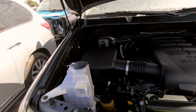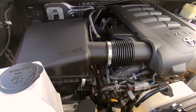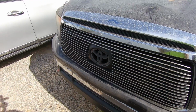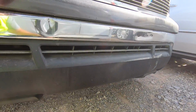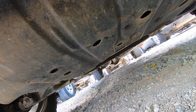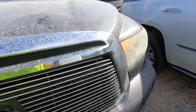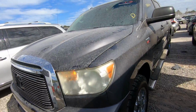But does it have a transmission dipstick? I see the oil dipstick, and it wasn't plugged in all the way. But I am not locating a transmission dipstick. It doesn't tick, it doesn't knock. It goes right into gear. Now, how many oil leaks do you think this thing's got? Let's take a peek. None. Nothing leaking under here at all. Zero. Are you kidding me? You think I care about hail damage? Not one bit.